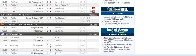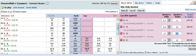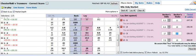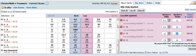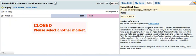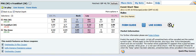But this is our main game for the purposes of this video. And we're expecting goals. Statistics seem to show that these two teams score a lot. And in fact, we've backed 3-3 as well, just at the bottom of the screen. I'm afraid it's just out of our picture. Now, Chesterfield equalised in the first half, so the score was now 1-1. And at this point, it looked as though we could possibly exit the trade by laying all of our green score lines. That's 1-1, 1-2, 1-3, etc.